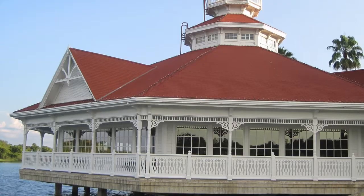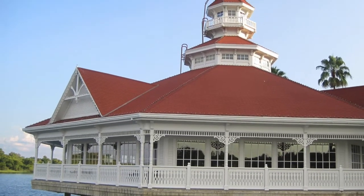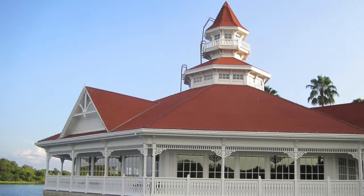Citrico's offers a Mediterranean flair on steakhouse basics, but I don't think the food is nearly as impressive as the other table service restaurant. Yep, there's another one. Narcoossee's is an upscale seafood restaurant located on the Seven Seas Lagoon. It has excellent service, a great wine list, but steep prices. It's also one of the few places at Disney World with a seafood-centric menu, and one of the few places you can get a fresh steamed lobster.